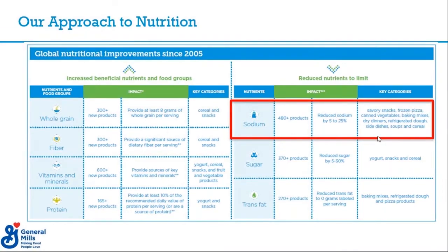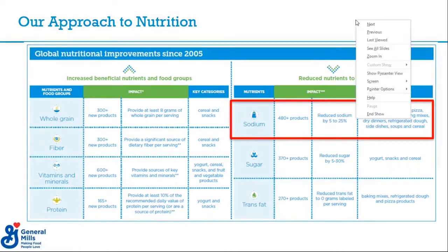And you can see here in the sodium area, from our reporting, from 2005 to the present, we've been able to reduce sodium in 480 products. The reductions have ranged from anywhere between 5 to 25%. And they go across all of our major categories, from savory snacks, frozen pizzas, our canned vegetables, soups, and cereals, and beyond.